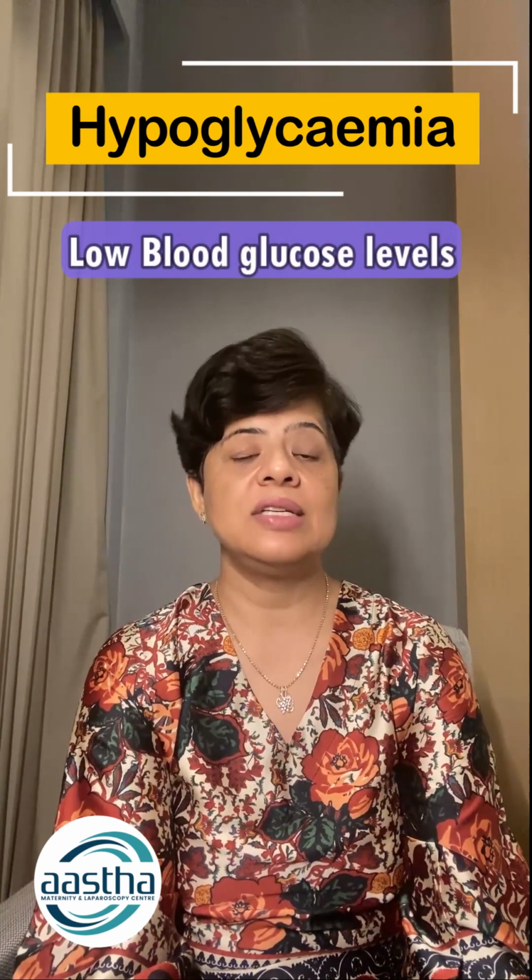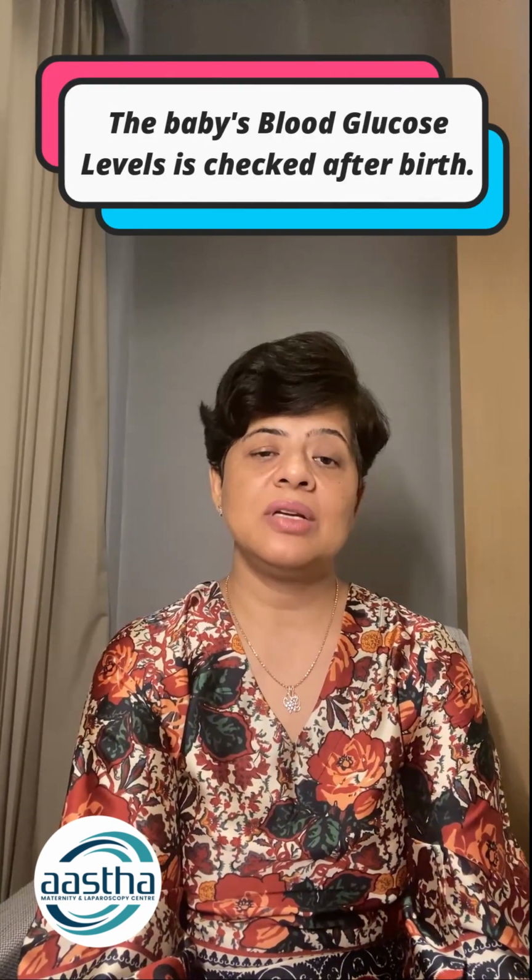Hypoglycemia might occur. The babies may have low blood glucose levels right after delivery. This problem occurs if the mother's blood sugar levels have been high for a very long time. This leads to a lot of insulin in the baby's blood. After delivery, the baby continues to have a high insulin level, but no longer is blood glucose entering from the mother's blood. This causes the newborn's blood glucose levels to get very low. The baby's blood glucose level is checked after birth. If the level is too low, the baby may sometimes need glucose in an IV drip.